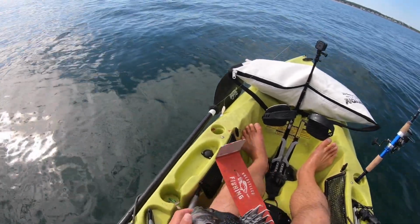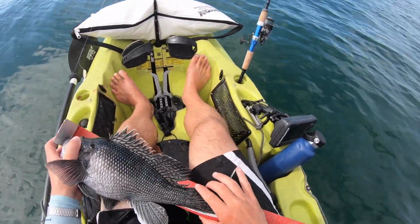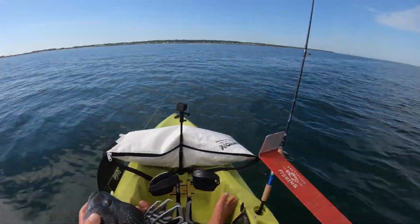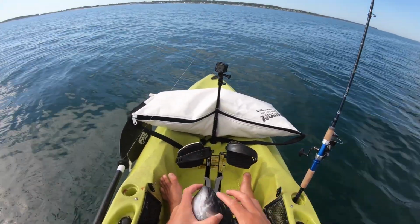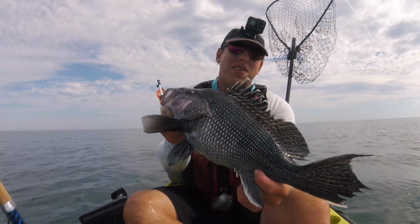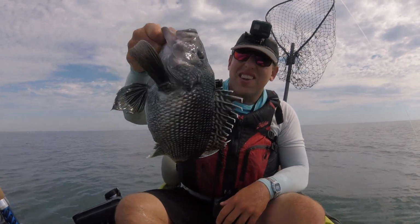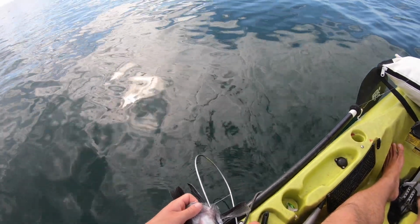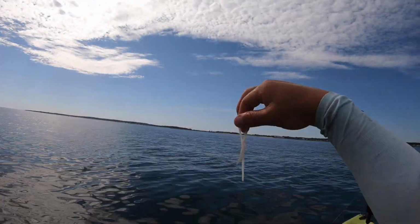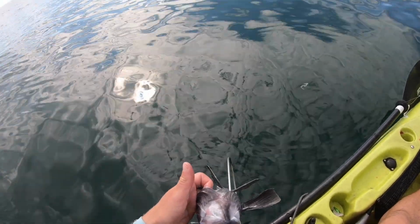Little tubster. Not huge, but yeah, he's 16. He'll keep. Ow, ow, ow. Another nice little sea biscuit. Really chunky. 16.5, 17 incher. Good for dinner. Looks like this guy's been eating well. That's a squid tentacle right there, and he's got basically a full squid coming out of his mouth.